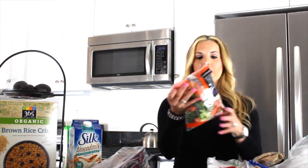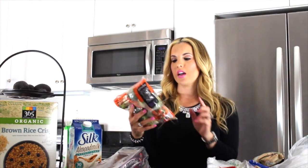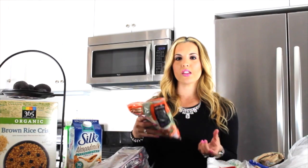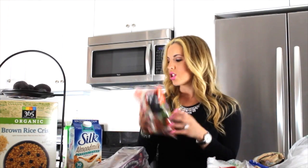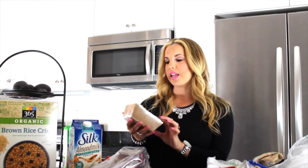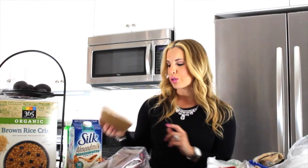I also like to have on hand just some quick snacks. This is a broccoli, cabbage, and carrot mixture. I just like to eat these raw out of the bag. I'll put them on a little plate and eat these snacks throughout the day. So I did pick up some of these veggies. I did pick up some mushrooms. I have a couple of recipes I'm going to be using with mushrooms this week, and I like to put them in my egg scramble in the mornings. So I wanted to get some mushrooms.